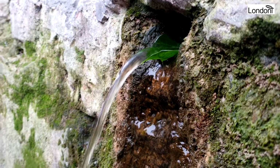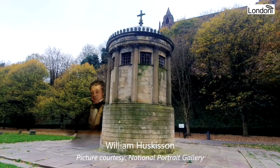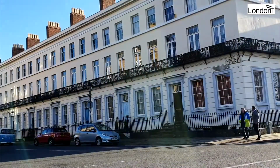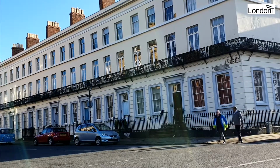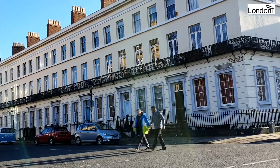The cemetery has a natural spring and the Huskisson Memorial, dedicated to popular politician William Huskisson, who was killed during the opening of Wales' first passenger railway, the Liverpool-Manchester Railway in 1830, making Huskisson the first person in the world to be killed by a train.